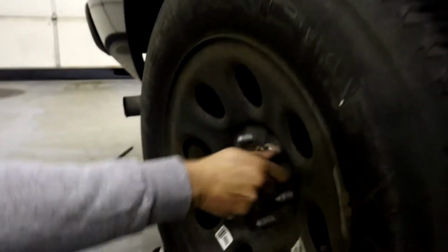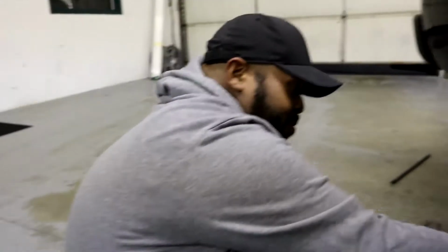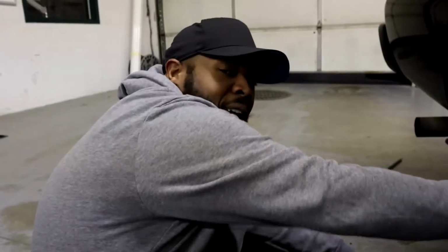And then you put lug nuts on. I'd just say send it home with an impact gun, honestly. You see one close? No! I'm just kidding. I know you don't do that. That's how you cross thread. That's how you strip a nut or a bolt. Hand tight it first. Just get them on, and then drive her home, you know?